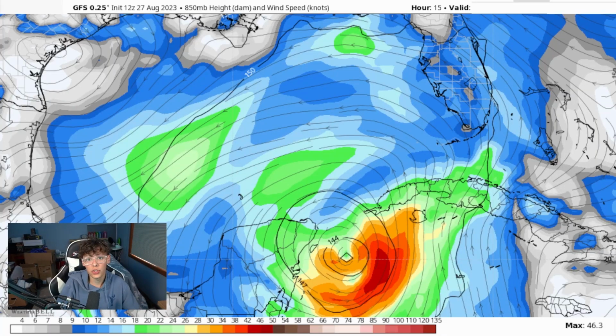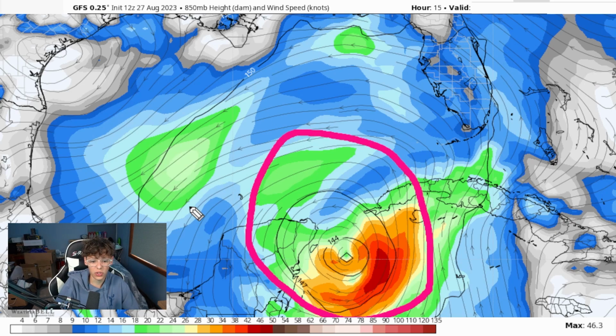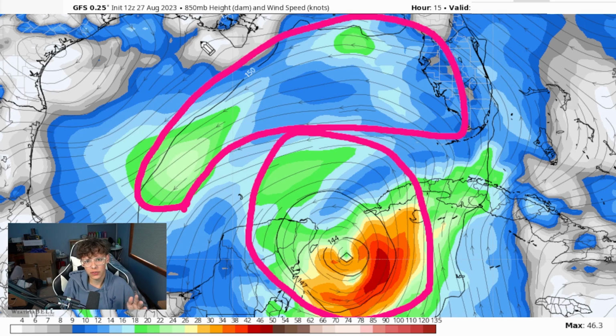However, part 3, clean air, is up for more debate. Over on the GFS here, right here we have the area of wind associated with our hurricane, but then you can also see right here where we also have elevated wind shear. Now, if we see this wind shear stick around by the time our possible hurricane moves into the Gulf, we're probably not going to see rapid intensification. However, there's just not enough shear to say for sure we won't see rapid intensification. So it's still quite possible we will see a major hurricane.